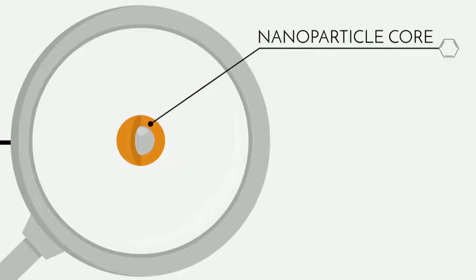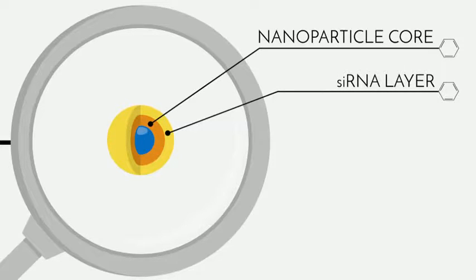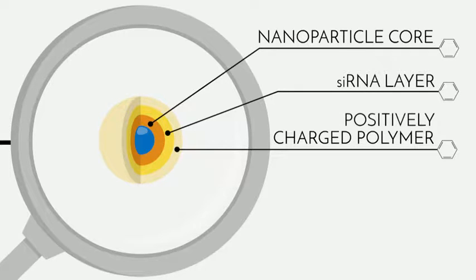First, let's start with the nanoparticle core. It's a tiny capsule that contains the chemotherapy drug. This is the poison that will actually end the tumor cell's life. Around this core, we'll wrap a very thin, nanometers thin blanket of siRNA. This is our gene blocker. Because siRNA is strongly negatively charged, we can protect it with a nice protective layer of positively charged polymer. The two oppositely charged molecules stick together through charge attraction, and that provides us with a protective layer that prevents the siRNA from degrading in the bloodstream.